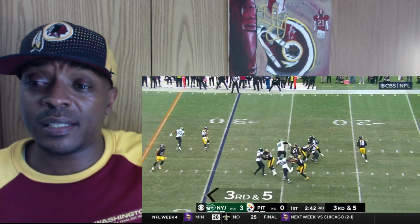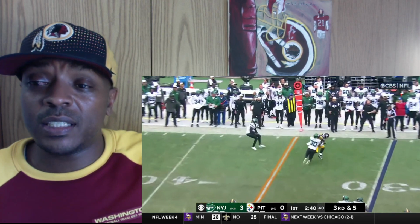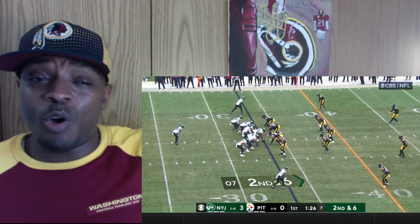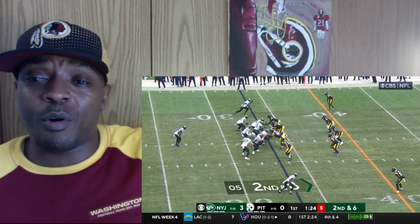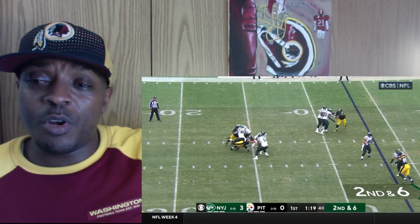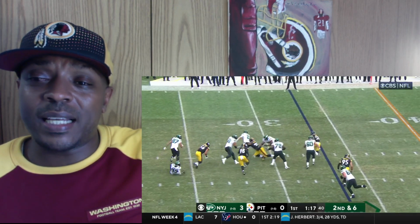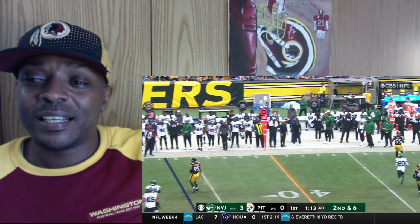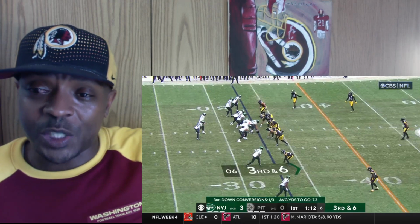All right. Third and five. Trubisky back to pass. Rolling out. Good tackle right there. 30. Just a little bit behind him, man. Made him stop for a better accurate pass. Might have get him. Oh, where you going? Oh man, he get up out of there. Where you going? Throw it away. All right, there you go. He threw it away. Nice play right there.